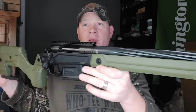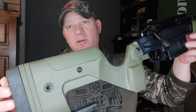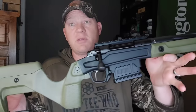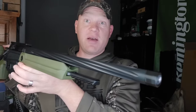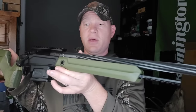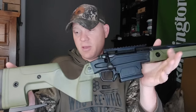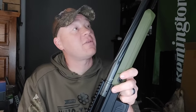I'll give you another up close look. This is the Stag Arms Pursuit bolt action. Right now, you can get them in 308, which is what this is. The 308 has an 18-inch barrel, 6.5 Creedmoor is a 20-inch barrel, and 6.5 PRC is a 22-inch barrel. Heavier contour, spiral fluted barrel, 20 MOA rail, TriggerTech adjustable trigger, awesome removable stock. Everything about this says awesome. And just like everything else from Stag, sub MOA guarantee.